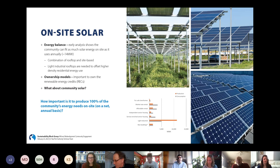I think John and then Keeley might also have comments. Yes, the solar cells on top of the buildings. I'm not clear on who's going to own those.